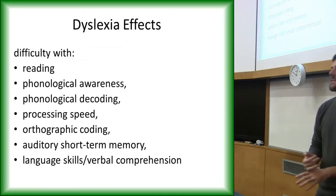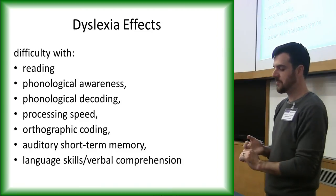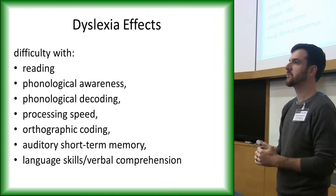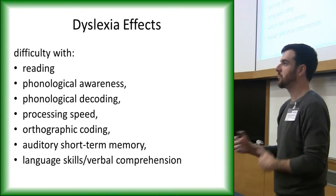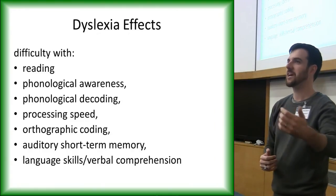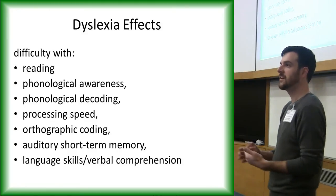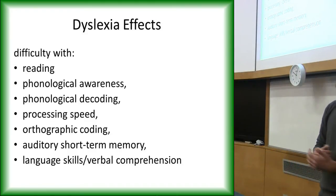You can have problems with reading. You can have problems with listening. You can have basically all sorts of problems with short-term memory. So, for example, some people have trouble remembering phone numbers. So if you were to read out a phone number, they might only remember 5 or 6 of the digits, not all 7. So that is sort of the different symptoms that you run into.